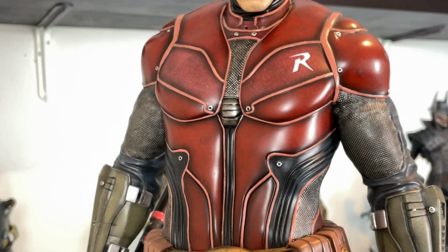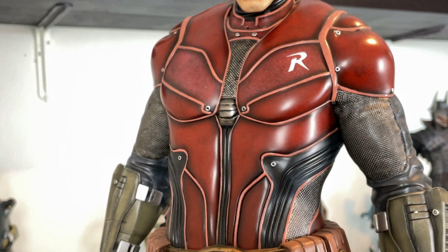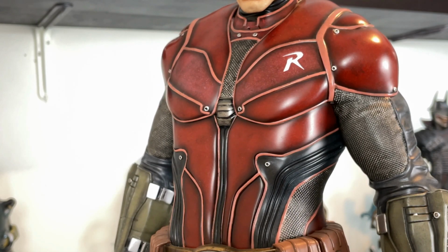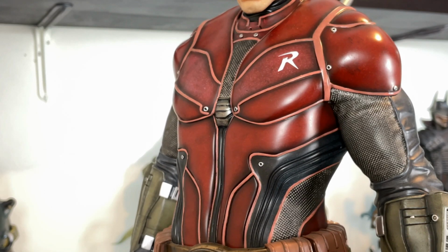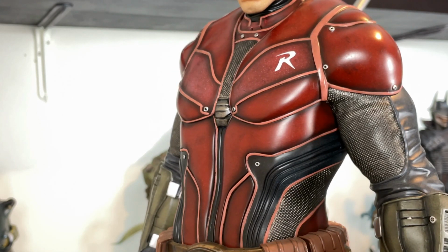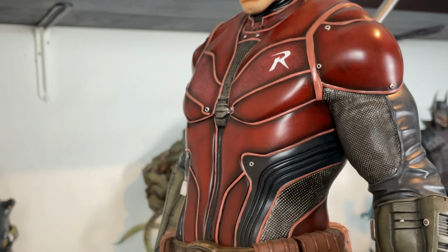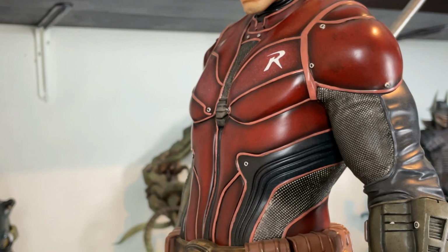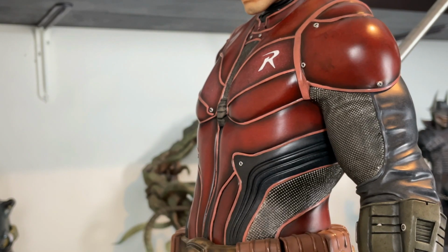As you look up, it's the same thing with the chest. They did a great job with the sculpt work on the chest. They sculpted the R on the chest, really nice. It has a little depth to it, so it's really nicely sculpted. You have all these little billets on the front of the chest going up to where the neck part is, even the shoulders, where it looks like there are billets put in to keep the suit together. You could pretty much say this suit is just bulletproof.